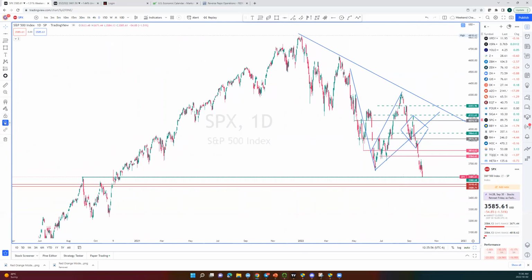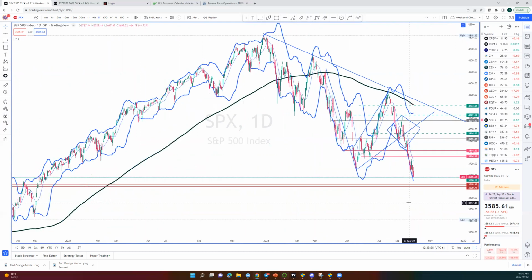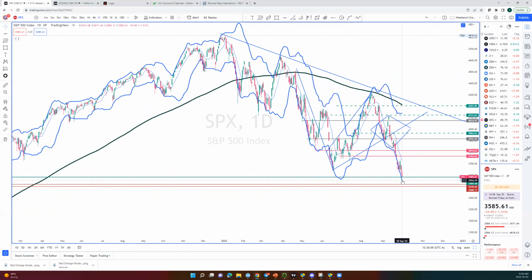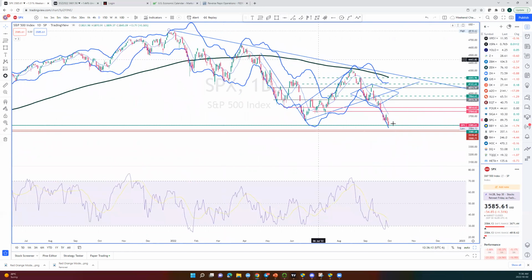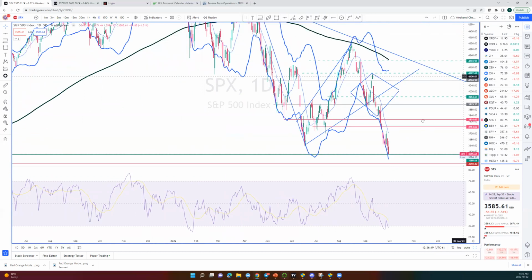And then the other thing is, we're pretty low on the bottom of the Bollinger Bands. So a lot of the technicals are pretty bottomed out. Look at your RSI, it's pretty low as well. And this is my 200. This green line is my 200, and this is my 10 moving average as well. So if we are to come down, this is what I am looking for.